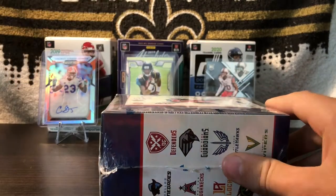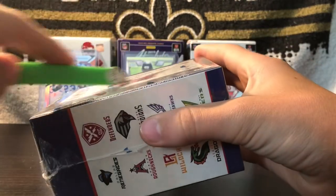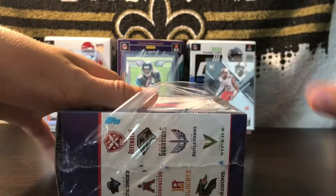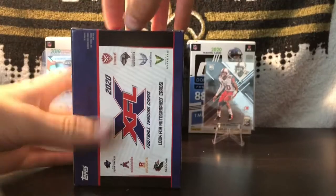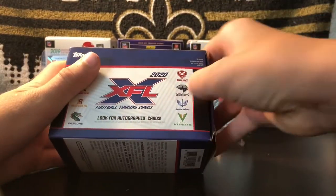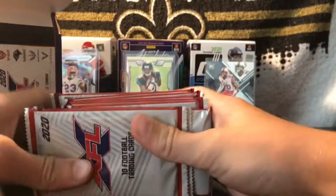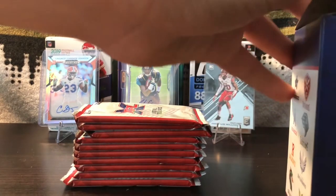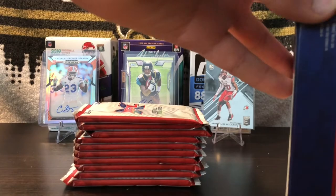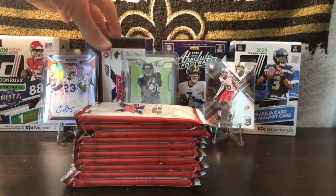Whoops. Alright, so let's go ahead and crack this baby open. Did not cut the plastic at all. There we go. This is 100 cards per box, 10 packs, 10 cards per pack. So, hopefully we can get something good. Here are the 10 packs. Here's the box. Go ahead and set it in the background. Just make room for it real quick. There we go.